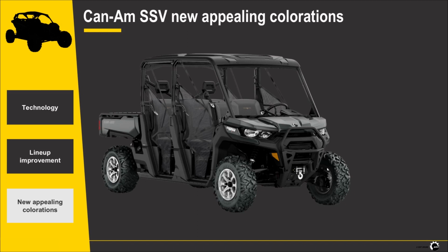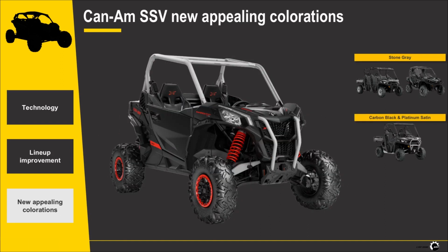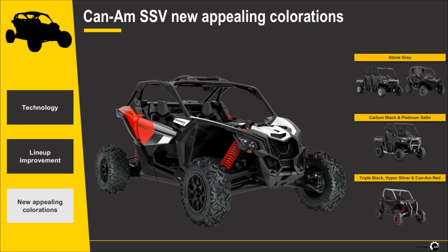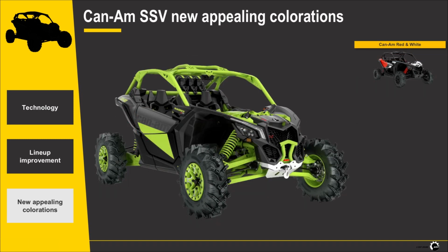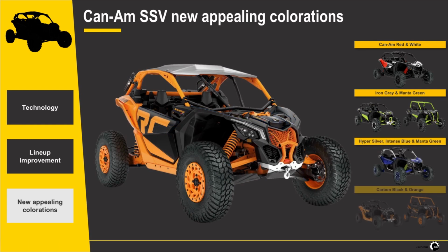Along with a classy stone gray version, Can-Am offers combinations such as Carbon Black and Platinum Satin, Triple Black, Hyper Silver and Can-Am Red, Can-Am Red and White, Iron Gray and Manta Green, Hyper Silver, Intense Blue and Manta Green, and Carbon Black and Orange.